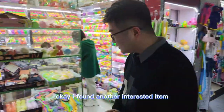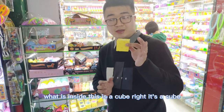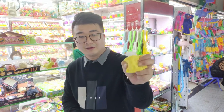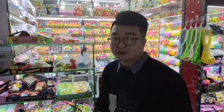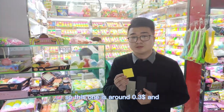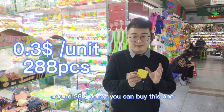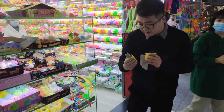Okay, I found another interesting item. What is inside? This is a cube, right? It's a cube chips. When you press it, a mouse comes out. This one is around 0.3 USD, and one carton is 288 pieces. So around 280 pieces you can buy. Inside the mouse, they have mixed colors.